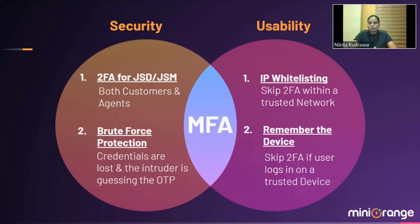So these are the most popular features of our add-ons that enhance the security of your application, and they improve the usability for your end users as well. The first one is we provide MFA for both Jira Software and Jira Service Management. There are two types of users in any organization. First are the employees or agents of the organization, and the second are customers. The customers are the unlicensed users in Jira, and they usually access Jira Service Desk. We support 2FA for these customers as well.